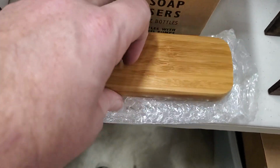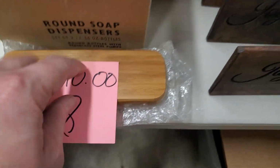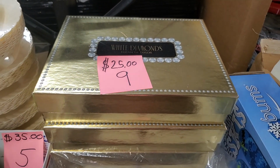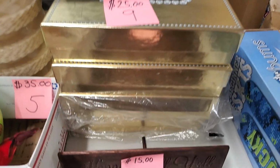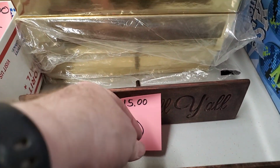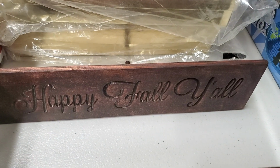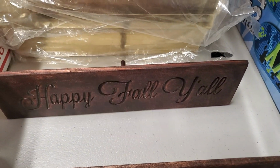Number 9... I'll wrap that stuff for you. Yep. Number 9 is the White Diamonds Elizabeth Taylor gift set, $25. We have 4 available. Number 10 is very last Happy Fall Y'all sign for $15. It is the last one we have.